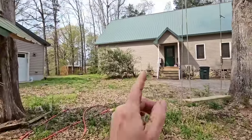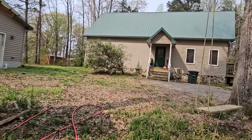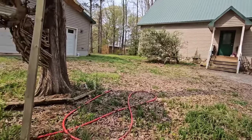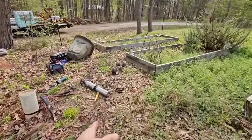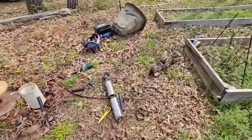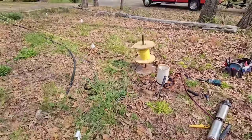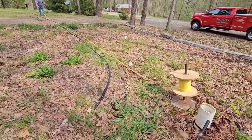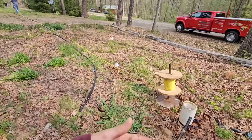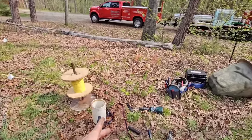I know the filter is in the closet, but I don't know where the bladder tank is. So I don't really know how they have it plumbed. But the pump I installed back in '21, because it's a 2020 model, it shouldn't be bad. So I'm going to put it back in, and we're going to test it like this. Since it's only in there like 180, 200 foot, it ain't too bad to pull out.